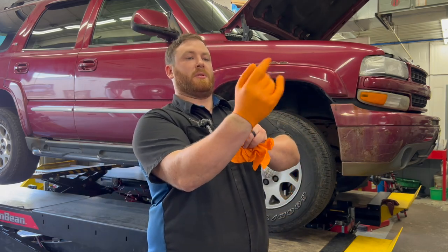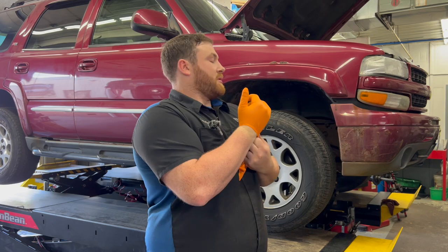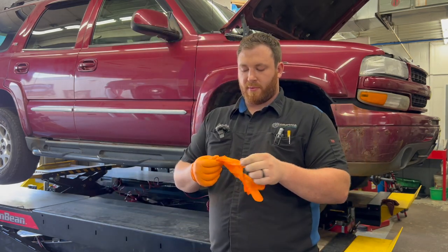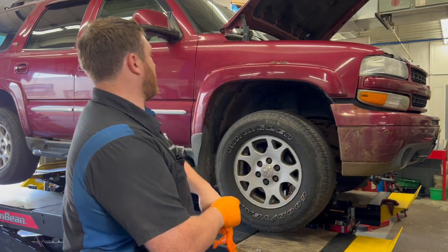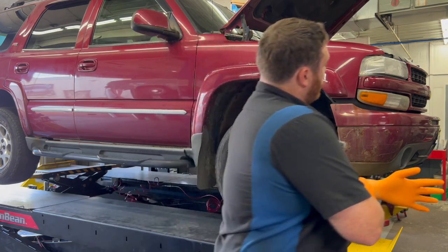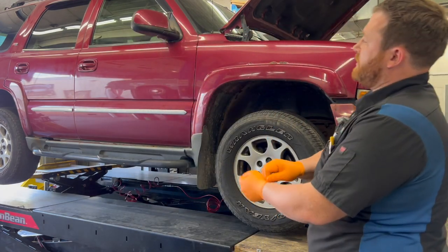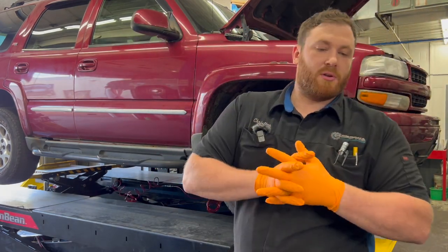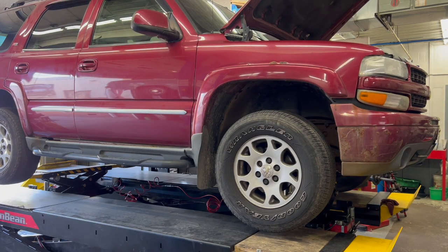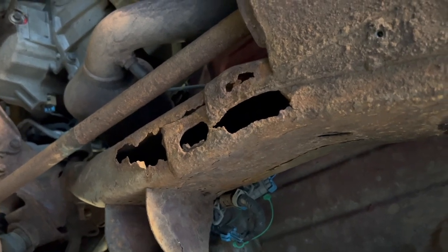Well, I guess you guys are coming along with me. We've got ourselves a 2006, I don't know what this is, Chevy? Yeah, Chevy, Tahoe maybe? It's something, it needs a lot of work. It's a pile of crap, let's take a look. It's got the rust holes.